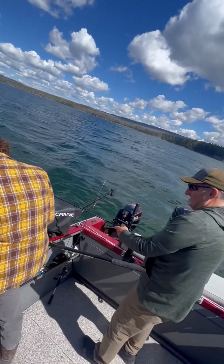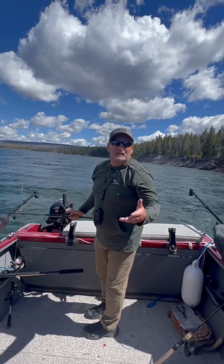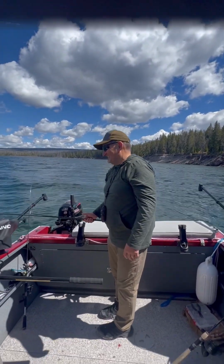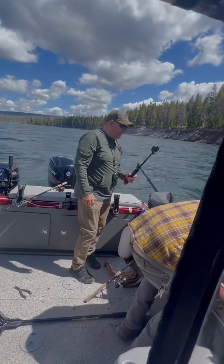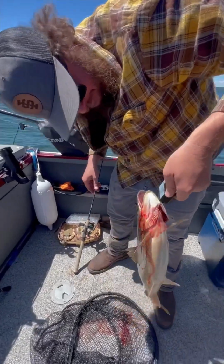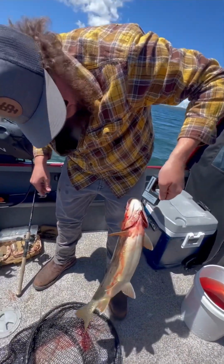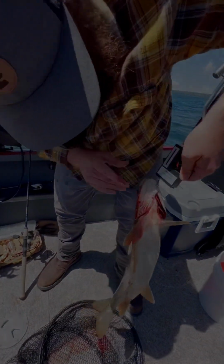Yeah! As soon as it gets rough, people. That one is thick. All right. Well, Jimmy's got 3 fish. Oh, wow! 7 pounds, I think. Yeah. Yeah, about 7 and a half.